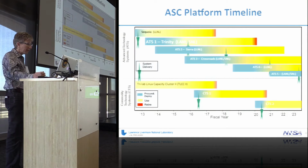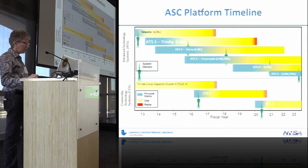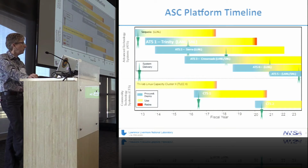Then the bottom half of that chart, you'll see the cadence of the CTS systems. Our current systems we call TLCC2. They're based on Intel Sandy Bridge and QDR InfiniBand, and they currently provide the majority of our capacity computing cycles. CTS-1 system will be based on Penguin Computing's Tundra ES platform with Intel Broadwell processors and a yet-to-be-announced 100 gigabit interconnect.